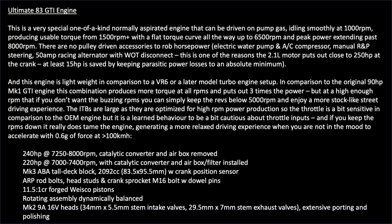So as I said, it's very tractable, and one of the things I worked very hard on was keeping parasitic drag to an absolute minimum. That means no power steering pump, no big heavy alternator. The racing alternator is small and it gets disconnected at wide open throttle. And it's an electric water pump, so there's no mechanical pumping losses. And so any power the engine produces goes to the crank, basically. And it's light and it works fantastically.